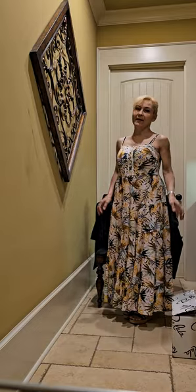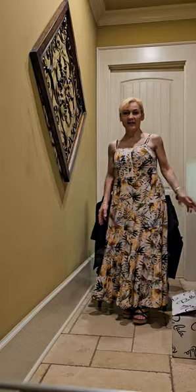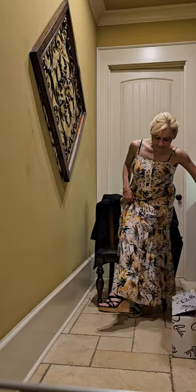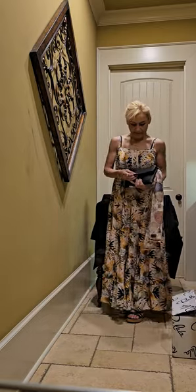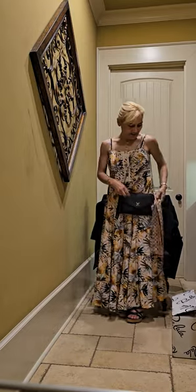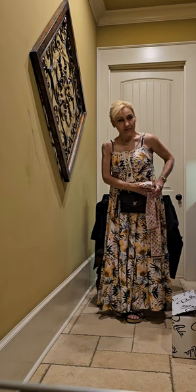First of all, the outfit that I slayed today, because we went out today, is my Jessica Simpson dress, Jessica Simpson wedge heels, and my Louis Vuitton Lock Me, with my, is it a Carryall, something along those lines?